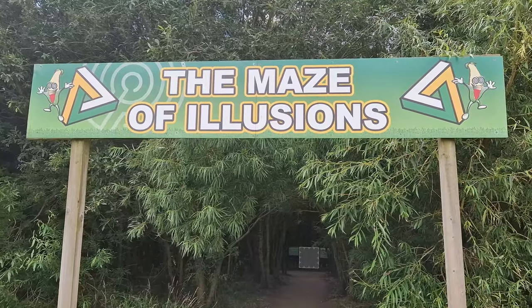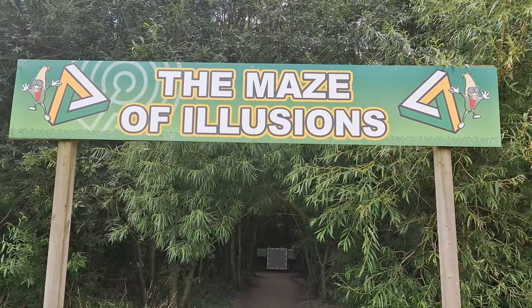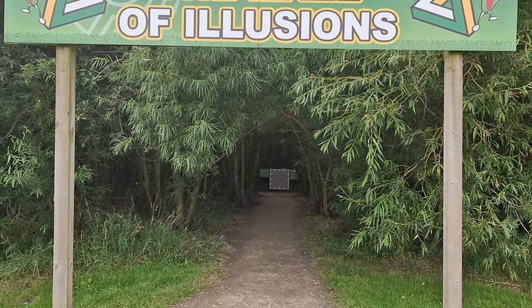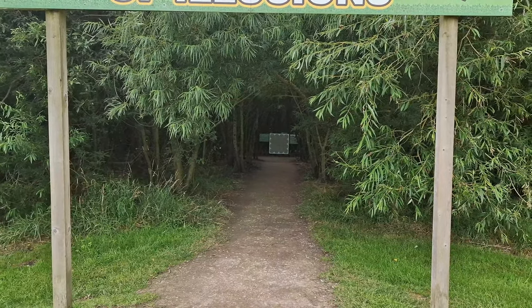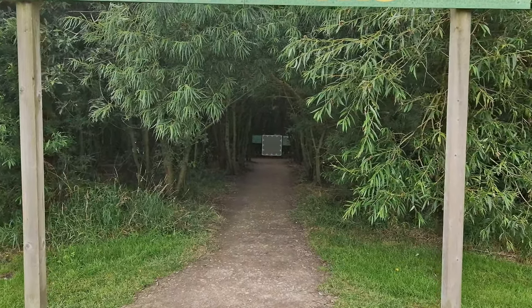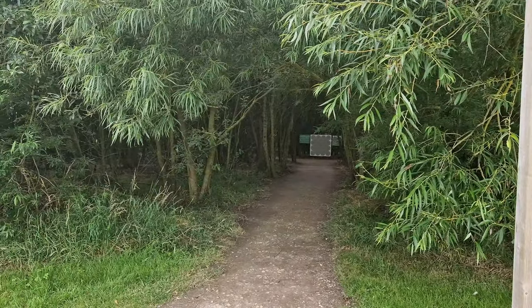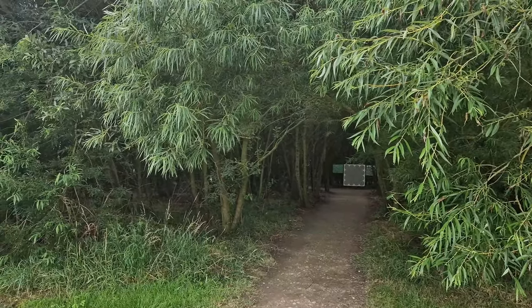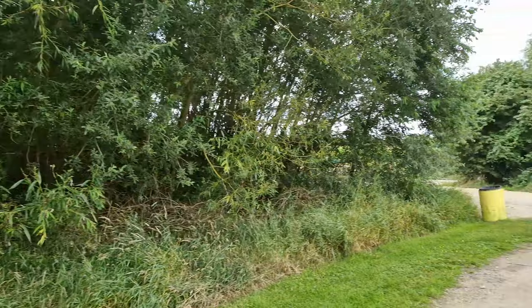Here's a question for you, York Maze. Why are you not using that as a scare maze or a scare zone? I do not know. That would be absolutely fantastic. Actors in amongst the trees jumping out on you. That's my top tip for 2024. Get this turned into a scare maze. It would be fantastic.